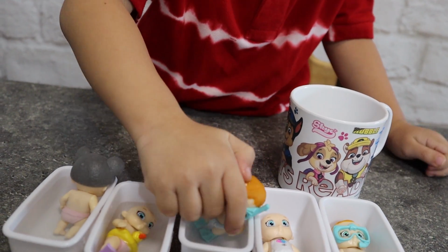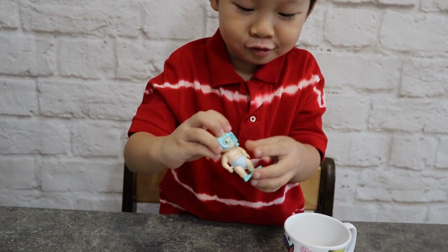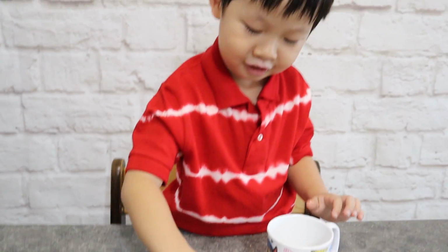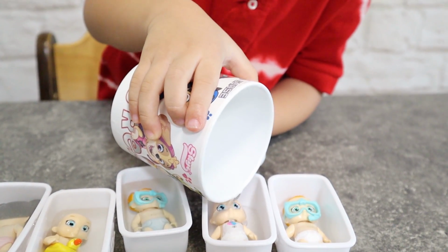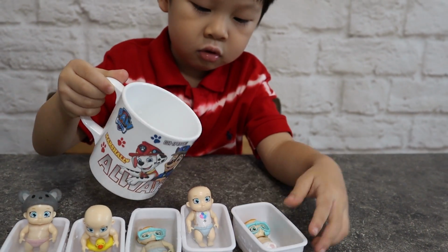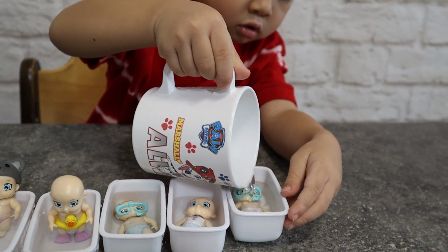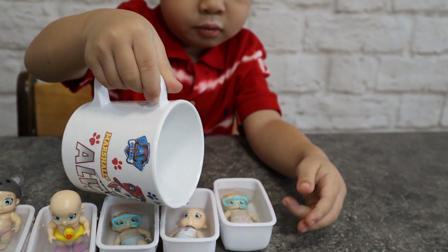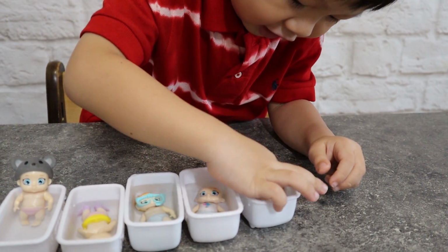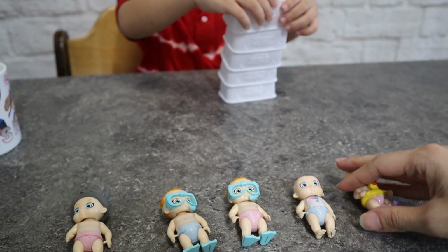Not enough water. What's that? Blue! And blue is that? It's a ball. That's a ball. Okay. Last one. Pink! Huh? She's a girl!